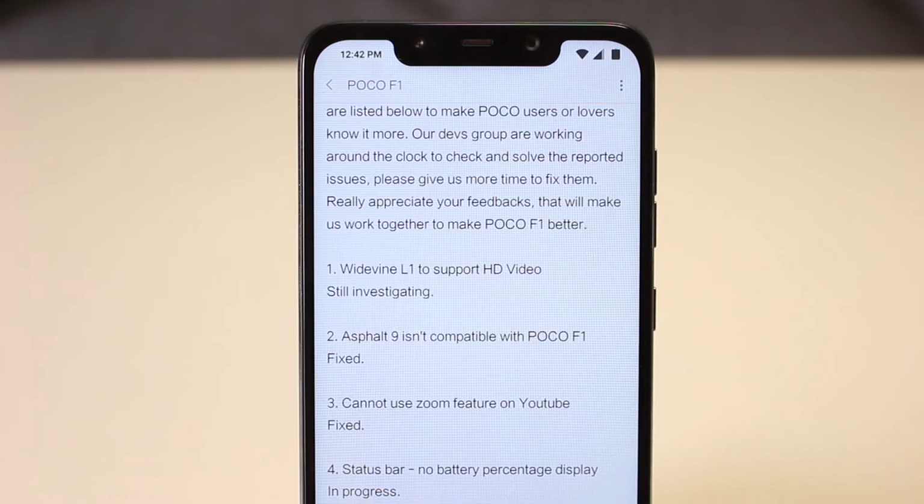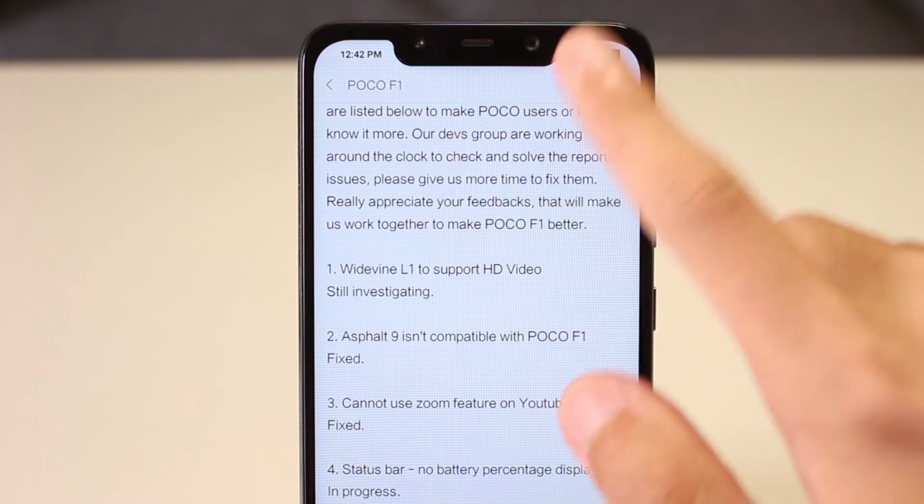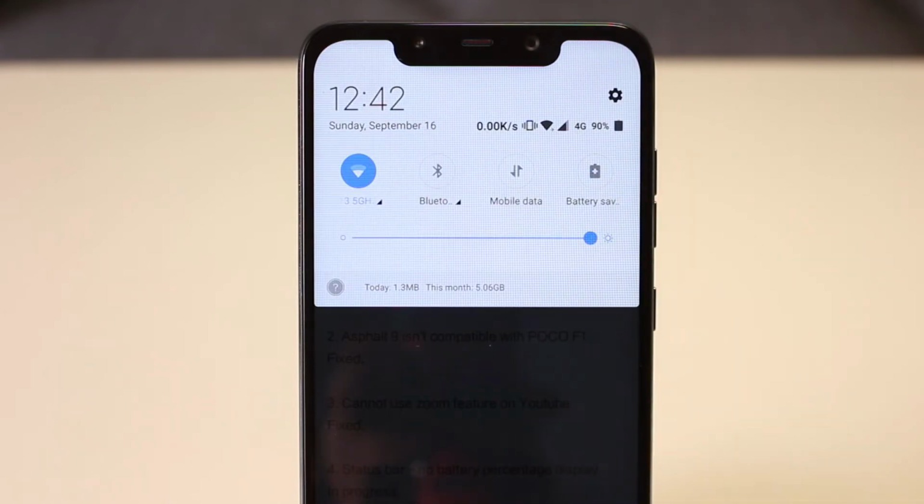Fourth, fifth and sixth problems are the most annoying to me, as I rely on the notification bar exclusively, and not being able to look at the battery percentage and notifications makes me miss quite a lot.